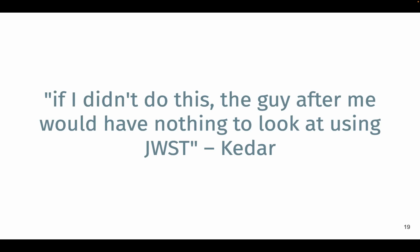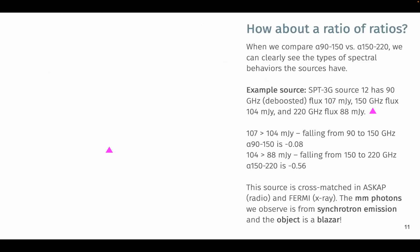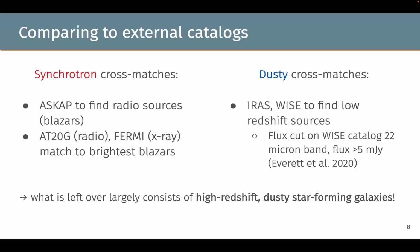The WISE catalog is quite large, so you'd find a few sources. Likely galactic, have you sampled? I just skipped past it, but it was written on the slide. We do make a flux cut in band 4, what I think is band 4. They have to be greater than, yes. Sorry, I missed it. Thank you. That's to deal with that a little bit.